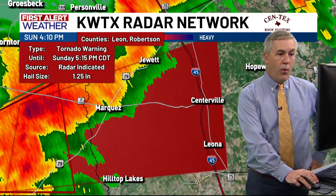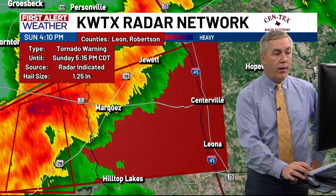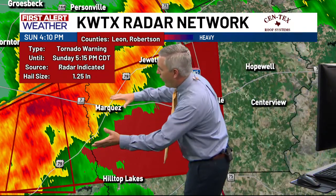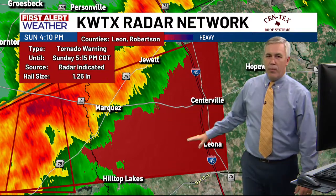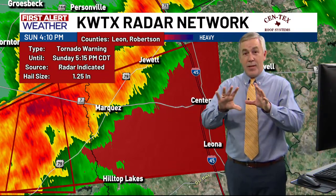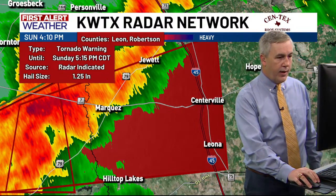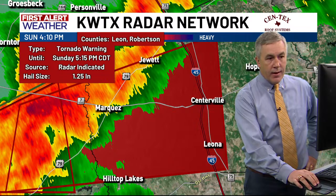All right, so we got the new warning, and as we told you, Marquez, you are in the bullseye this morning, and it does go all the way towards Centerville and Leona as well. As of the current track, I would say it's going to stay north of Leona. The reason they drew this a little wider is, again, these can sometimes turn if the rotation tightens up inside of it. So let's get the very latest from the National Weather Service. Again, this runs until 5:15.